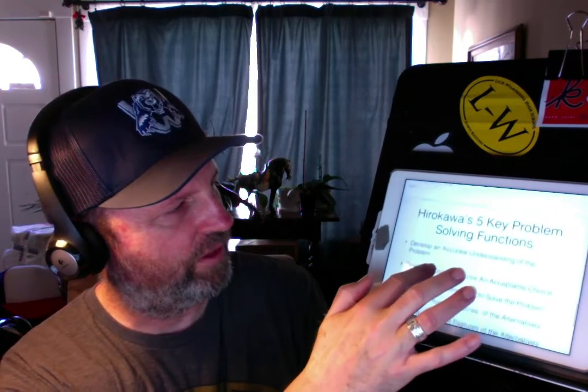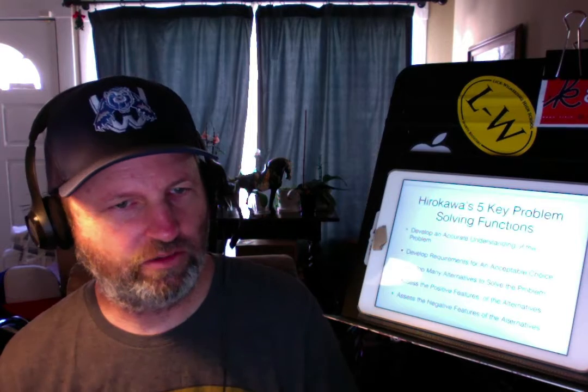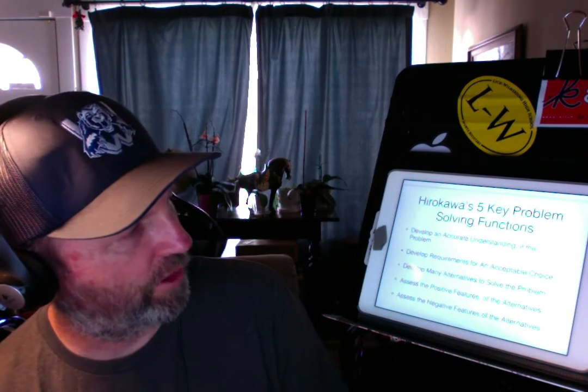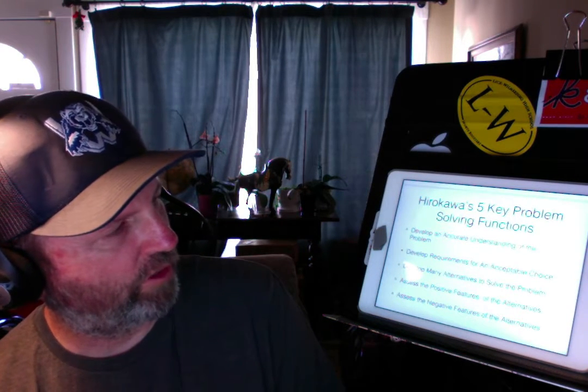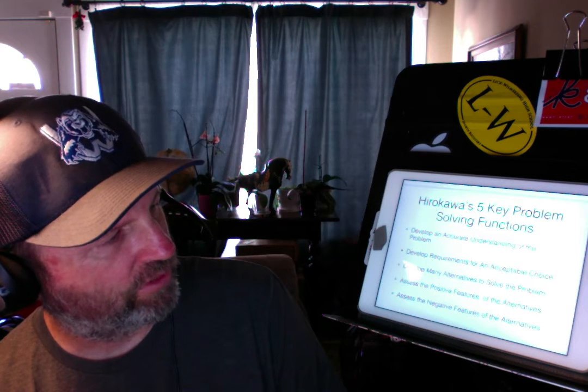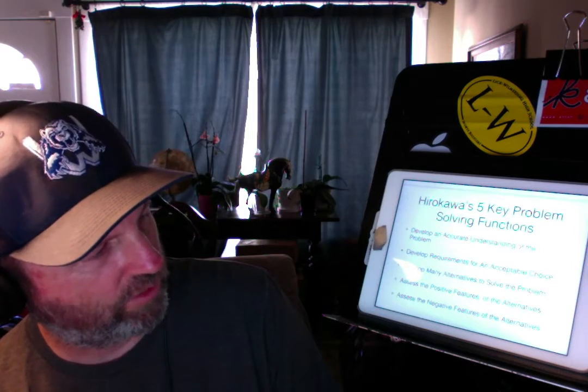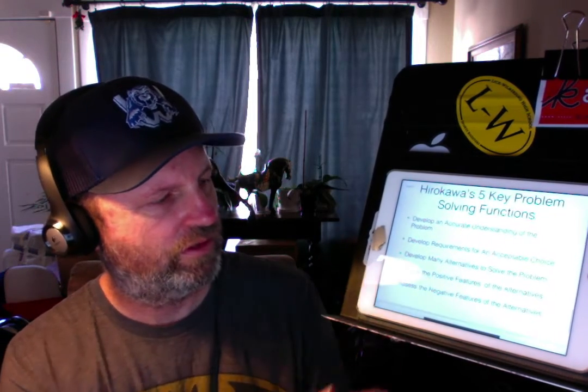For problem solving, Hirokawa recommended, and these aren't necessarily in order, but they are: develop an accurate understanding of the problem, develop requirements for an acceptable choice, develop many alternatives, assess the positive features of each alternative, and assess the negative features of each alternative. That's for problem solving. Those were his suggestions.